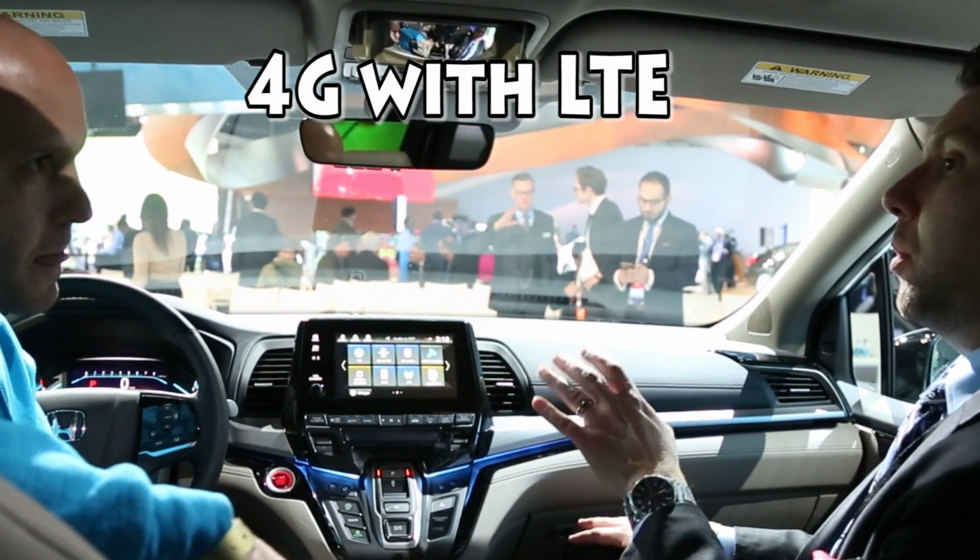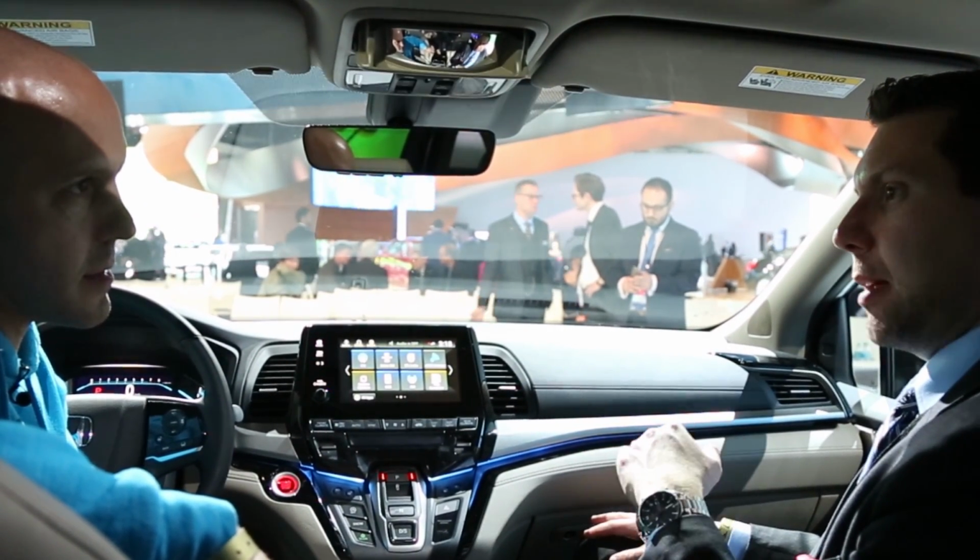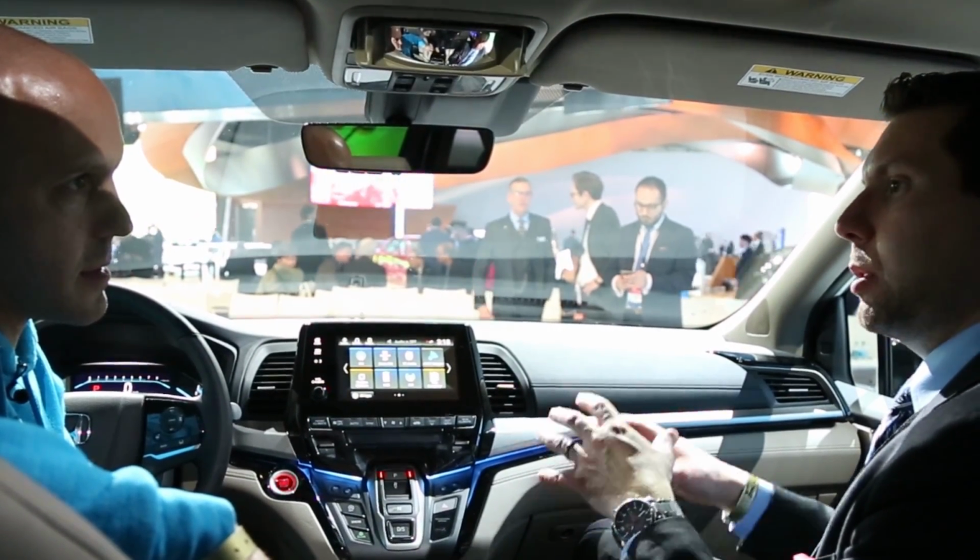That's right. For our higher trim grades, we have the telematics system, which is a built-in cell phone right into the car. That's a first for Honda. This is going to be awesome.